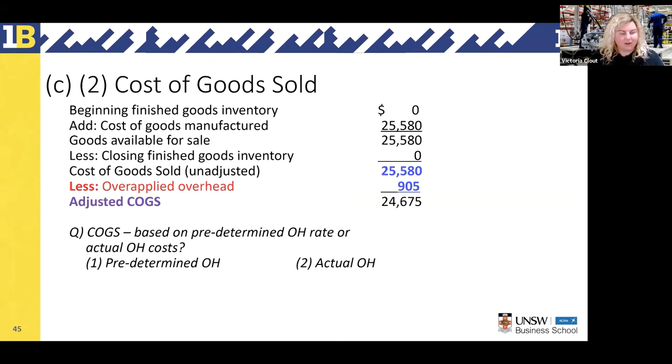So here then we've got our cost of goods sold. So we put in what was finished, less closing finished goods. So job number one is not only finished, but also sold. And job number one goes into cost of goods sold. At this point, we now adjust for the over-applied overhead in our cost of goods sold account. That gives us adjusted cost of goods sold. So here we've got cost of goods sold based on actual overhead because of our adjustment.